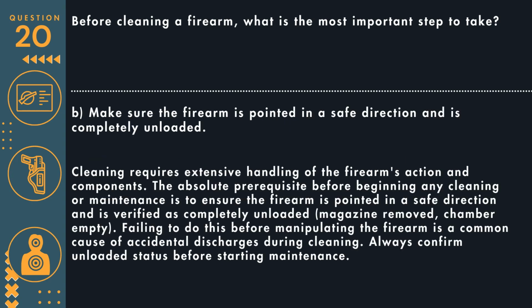Answer: B. Make sure the firearm is pointed in a safe direction and is completely unloaded. Explanation: cleaning requires extensive handling of the firearm's action and components. The absolute prerequisite before beginning any cleaning or maintenance is to ensure the firearm is pointed in a safe direction and is verified as completely unloaded, magazine removed, chamber empty. Failing to do this before manipulating the firearm is a common cause of accidental discharges during cleaning. Always confirm unloaded status before starting maintenance.